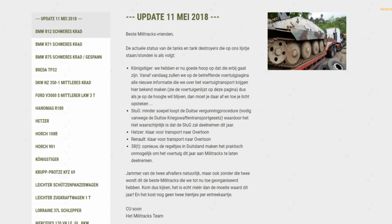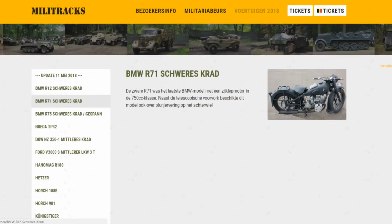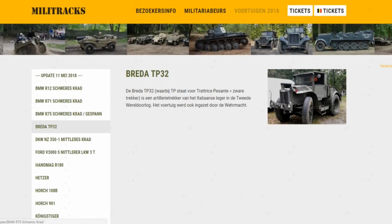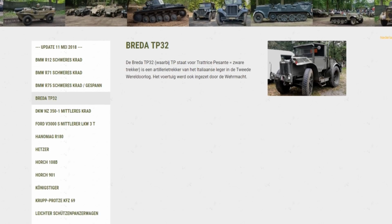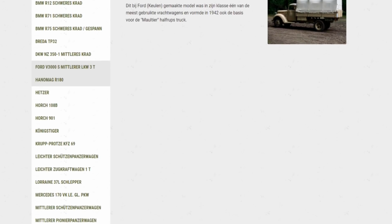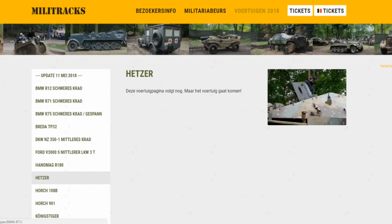Now first up are some motorbikes. We have the R12, the R71 and the R75, and this is the sidecar version. Next up is a Breda, and I have no idea what this is, and it's an Italian artillery tractor. Okay, that's pretty interesting to see. Next up is a DKW, now that's another motorbike. We have a Ford truck, a Hanomag staff car, and next up is a Hetzer.